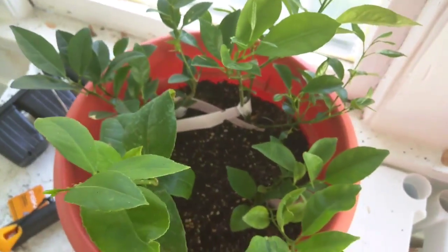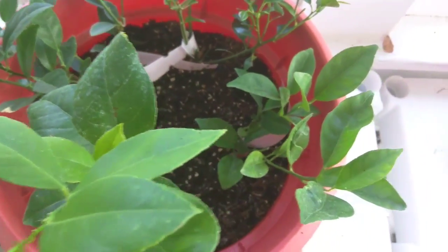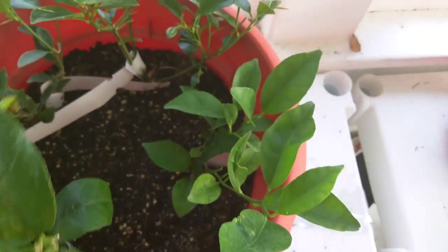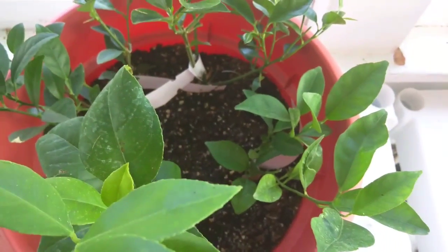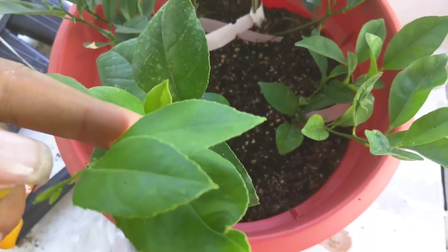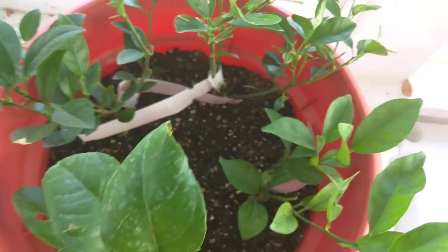And let's take a look now. Here are the other citrus trees. This one's the lime. This is the only one that I really know what it is, and that's only because it has thorns. The lime tree has thorns. I want to say this one here is the orange, and this one is the lemon, and this one's the tangerine. I'm not 100% sure. I'm going to have to go back through and look.